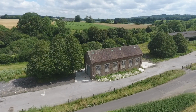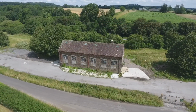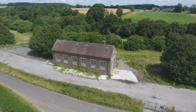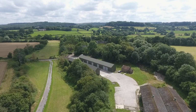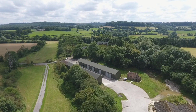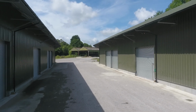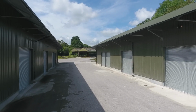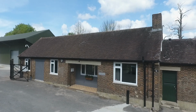Still heading south and towards the end of our tour is the engine shed, divided into 2 and let as small workshops. Probably the biggest success story at Chilmark Estates to date, these 10 small units were created in 2020 out of 2 open-sided structures. All 10 were let within 6 weeks of completion, demonstrating strong demand for smaller commercial buildings in this area.